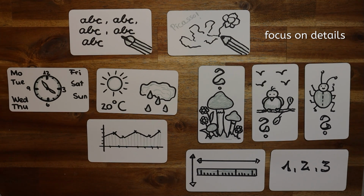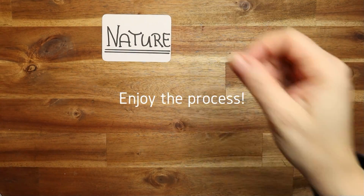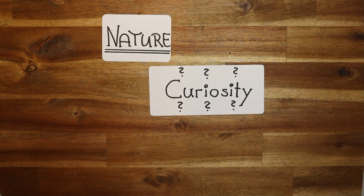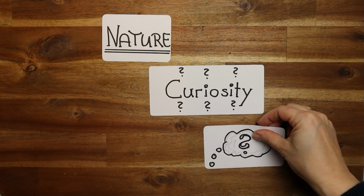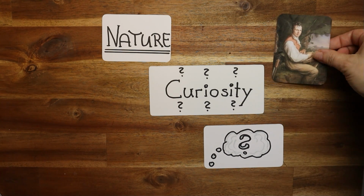You don't have to be perfect at drawing. Simple drawings will do it well. You will see that over time you will get better and better at observing and drawing. As you can see, it's not difficult at all. So welcome to the group of nature journalists.